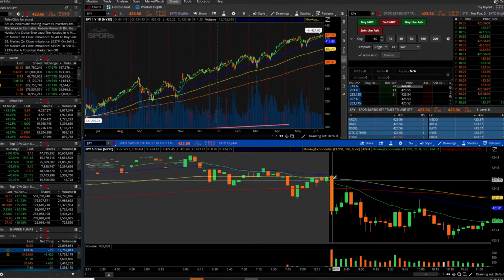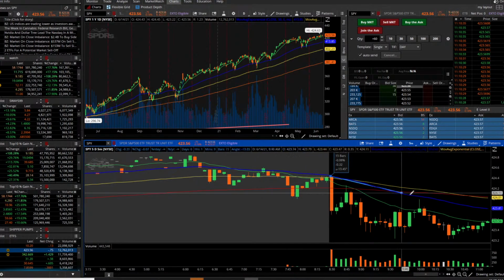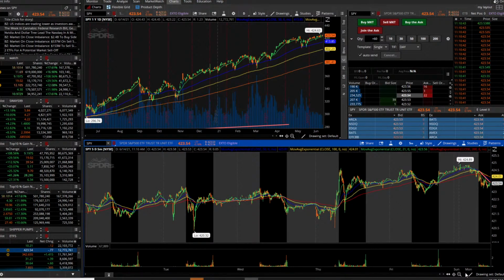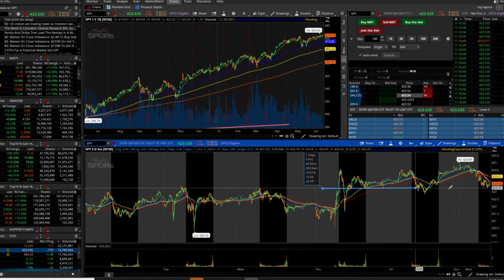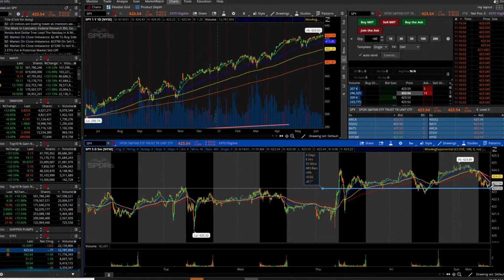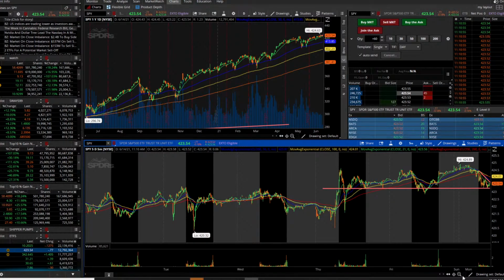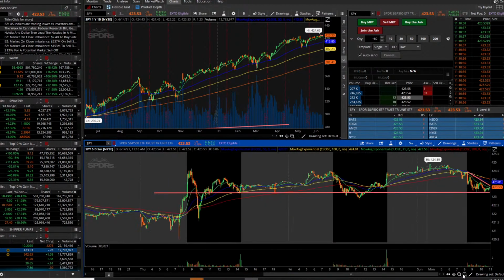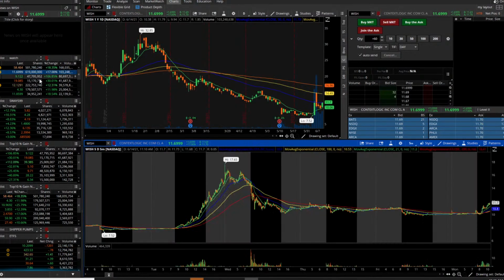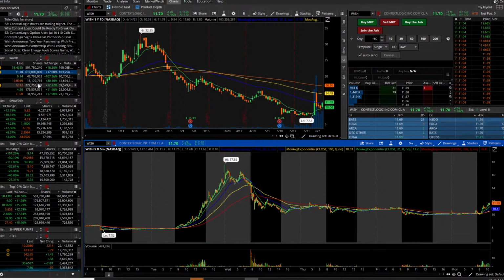But yeah, the SPY is still downtrending. I mean, that's a perfect downtrend right there. You basically got support on the SPY right around 423.25. Things are starting to move a little bit more now. Wish is starting to pop up.